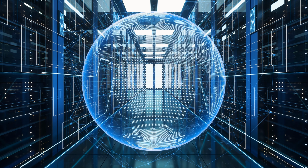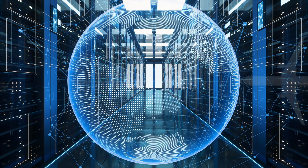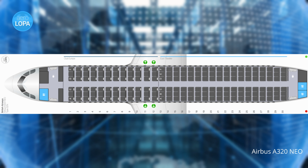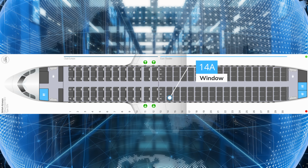On board, the Neo has capacity for 180 passengers, however BA operates a Euro business cabin, so the business class ticket price pays for the adjacent seats to be free. The business class and economy cabins are separated with a movable divider and curtain. Today I'm in seat 14A, which is right over the wing.